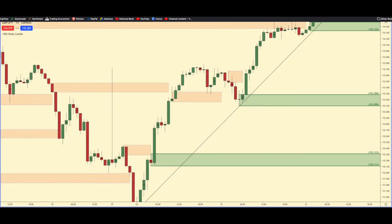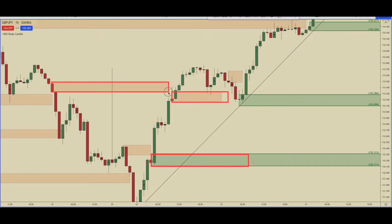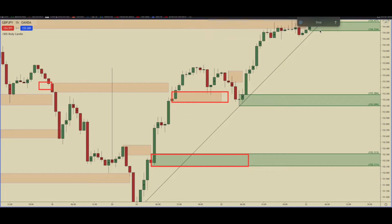And then what did I find? First, there was this demand zone right here. It was a very nice demand zone, but we never got that pullback. And then I noticed this demand zone right here. It took out this supply zone here. It wasn't the best supply zone, but I did consider it supply. Anyways, price came up like this.